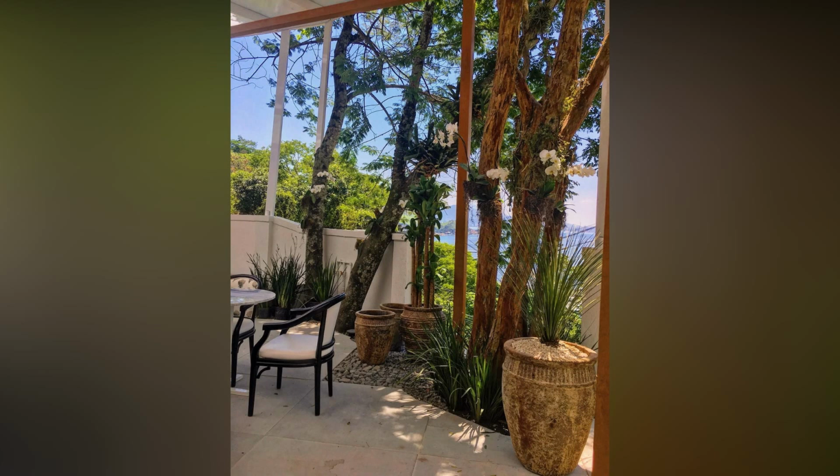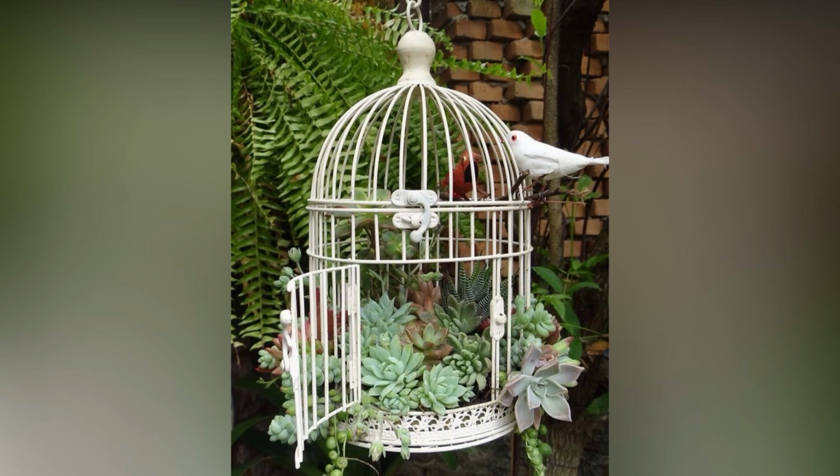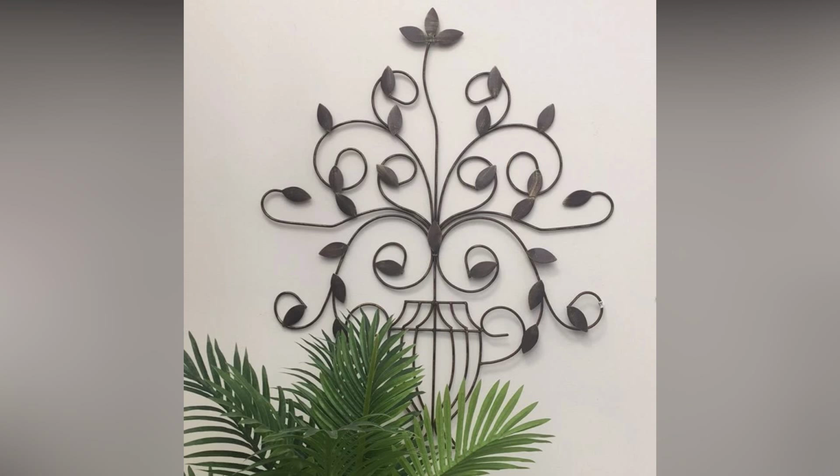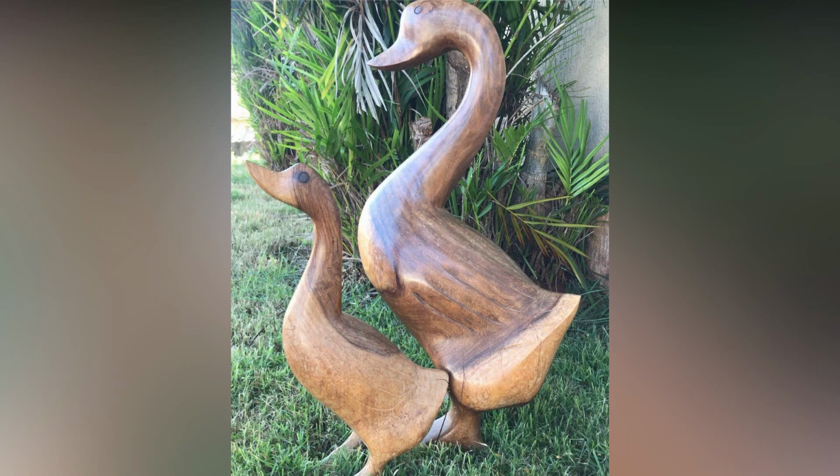So, to sum it all up, creating a charming garden is all about blending your personal style with the natural beauty of plants and thoughtful decorations. Focus on a mix of greenery, comfortable furniture, inviting pathways, strategic lighting, and unique art pieces. Consider the benefits it brings, from mental health improvements to increased property value. Most importantly, have fun with the process and enjoy your beautiful, personalized outdoor oasis.